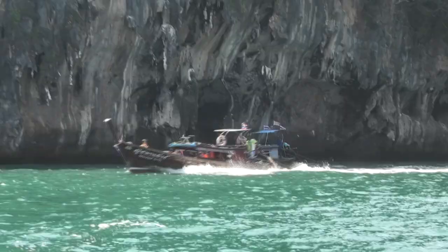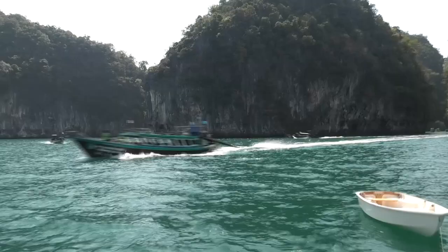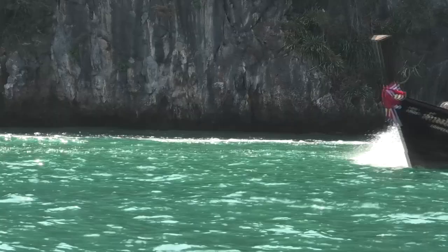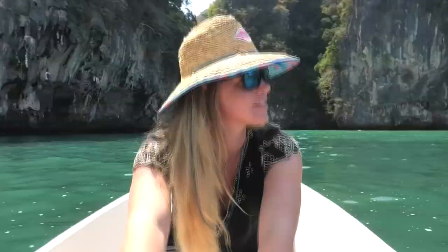So this place is pretty busy. There are tourist boats all over the shop. They're really noisy, but if it's a really good place to see, you've got to expect some other people who want to see it too. So we're going to try and find a gap between the tourist boats to go and have a look inside the Hong. It's a little bit quieter at the moment, so we're just rowing in to see if we can find a gap.